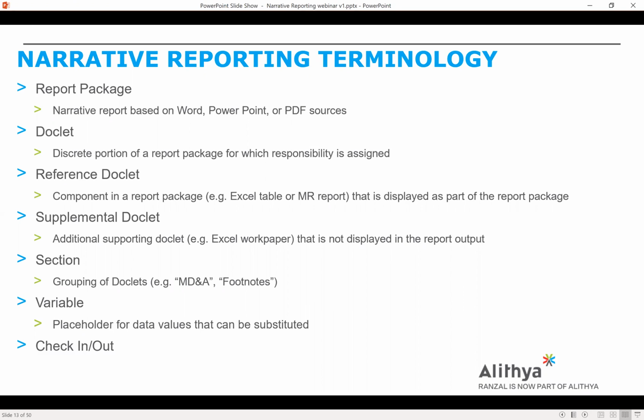There's also the concept of a section. This is basically a grouping of doclets. It could be, let's say, your MD&A, footnotes, etc. It's a way to group your doclets. It's not actually going to show up within the final output, but it's just a way of organizing your material so that you can navigate through it more easily.